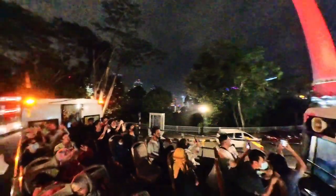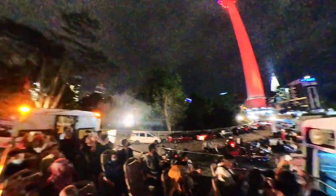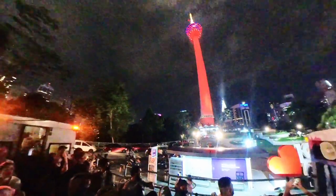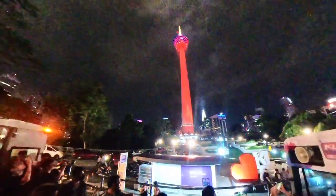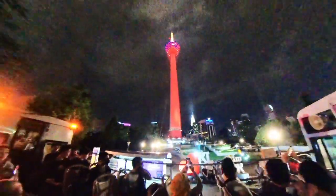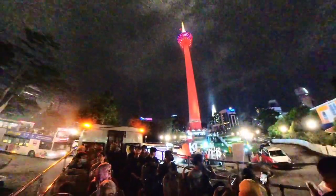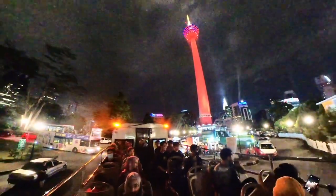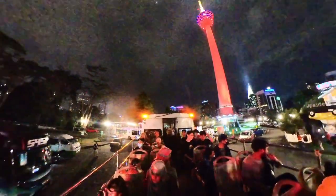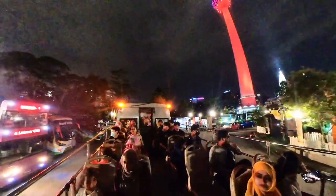Ladies and gentlemen, we have arrived at KL Tower. Dear passengers, you are allowed to hop off the bus and take a picture of the magnificent KL Tower. You are to be given 7 minutes after the bus manages to stop. A soft reminder for everyone to keep your belongings safe, also those under your care.